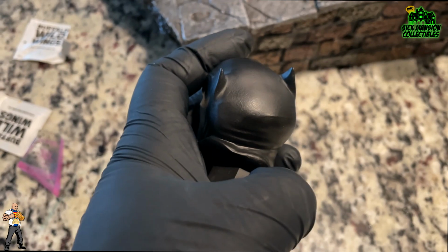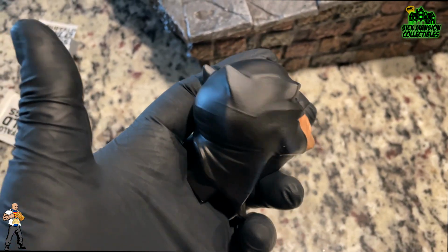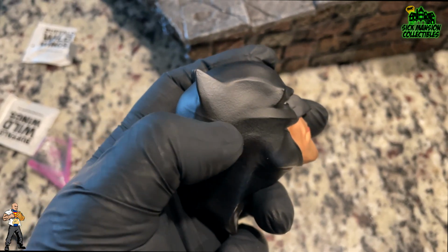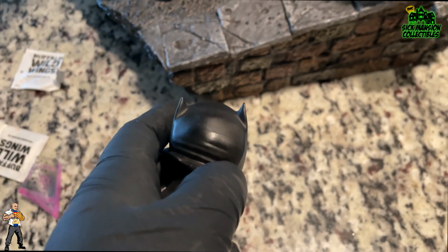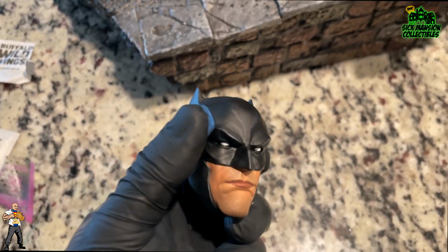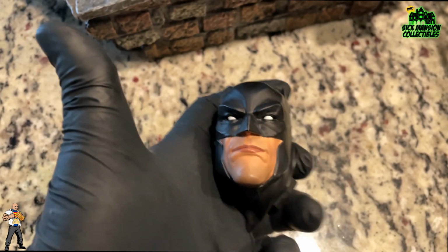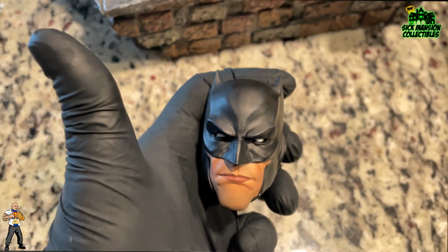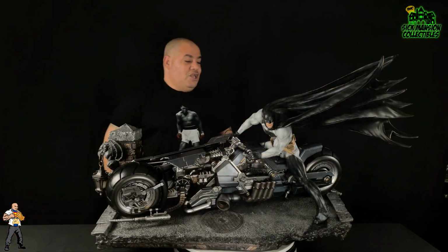You go all the way around the back. You got all the wrinkles in the back of the cowl. Real nice. Just looks like straight up leather. Real nice sculpt. Beautiful. A little bit of wrinkles right there to give it that motion. Real nice, man. They did a great job with this. Great paint job. Now, this statue only comes with one portrait, which is enough. One portrait is enough for this. Great job. They just did a great job. It's a phenomenal job with that, and it's beautiful.